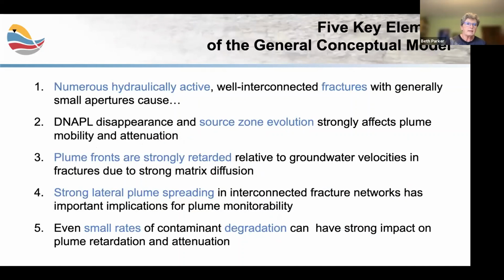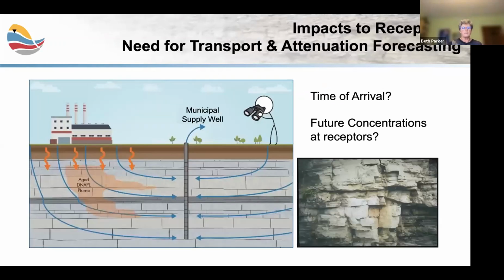So, five key elements that are common to these sedimentary rock sites where chlorinated solvents were the contaminant. Numerous hydraulically active fractures seem to be consistently occurring. The source zone evolution is strong in sedimentary rocks because of the combined influence of advection and diffusion, and the plume fronts are retarded as we would expect, affecting the plume lengths for these sites. And lateral spreading seems to also be stronger than what we would expect in porous media. And over 50, 60 years, the evidence of degradation is continuing.